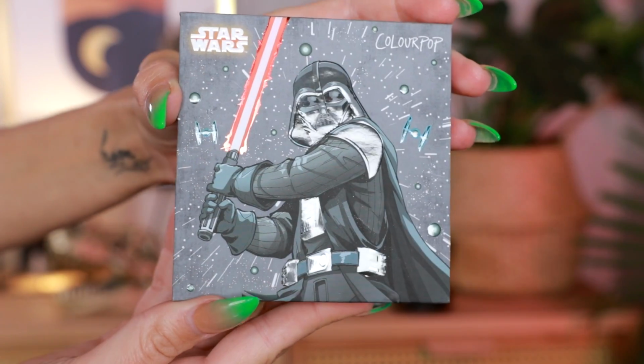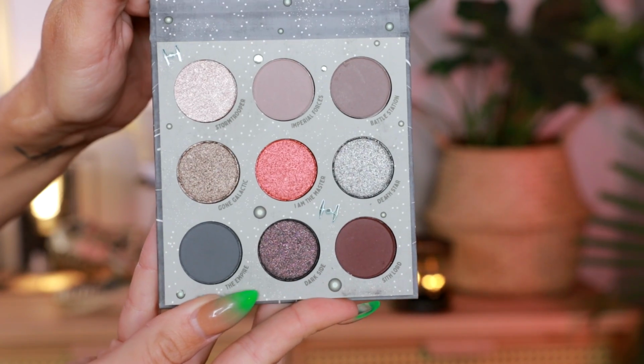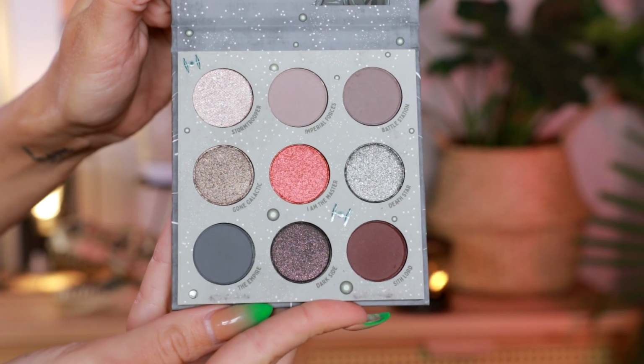This collab palette is $16 instead of the normal price of $14. Usually collab palettes are a little bit more, and all of these Star Wars palettes have been $16.